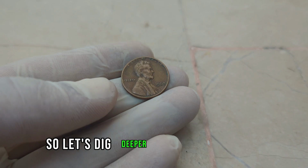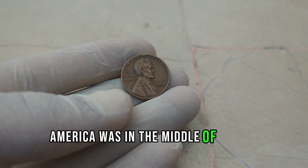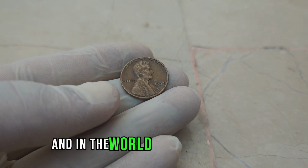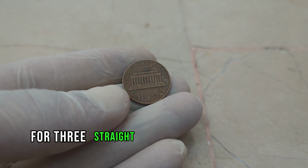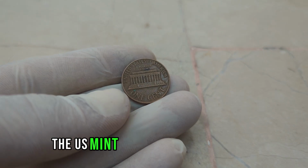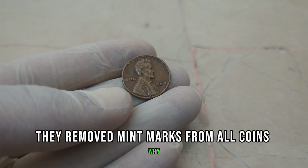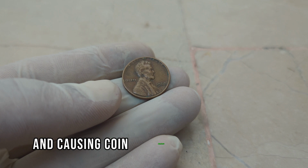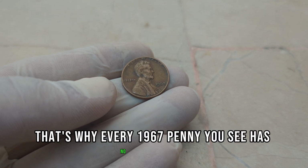So let's dig deeper. The year was 1967. America was in the middle of social upheaval, the Vietnam War, and cultural revolutions. And in the world of coin collecting, something unusual was happening. For 3 straight years, from 1965 to 1967, the U.S. Mint made a radical decision. They removed mint marks from all coins. Why? To discourage collectors from hoarding specific varieties and causing coin shortages in circulation. That's why every 1967 penny you see has no mint mark.